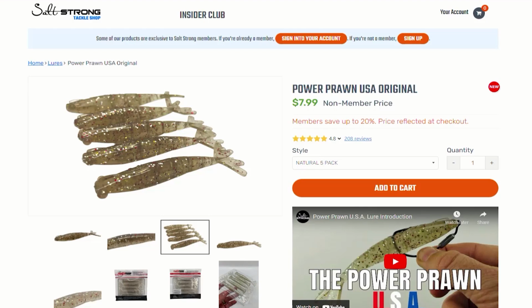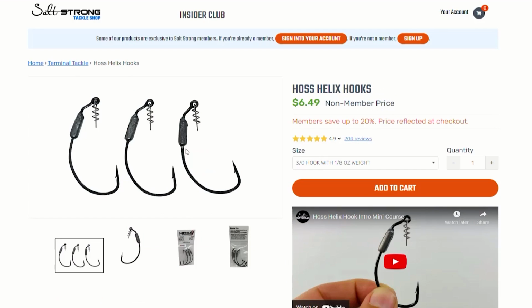How I like to rig them is on a Haas Helix hook. The original Power Prawn size, what we would call the original, which is our 4.3 inch, I like to use on a 4/0 hook, and then the Power Prawn Juniors, I like to use on a 3/0.